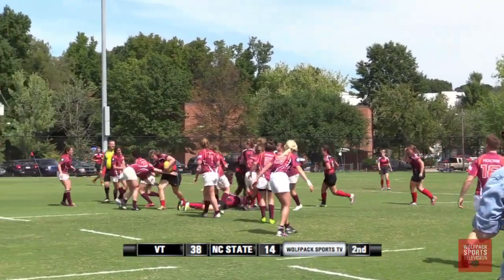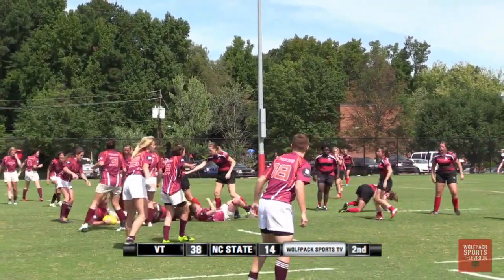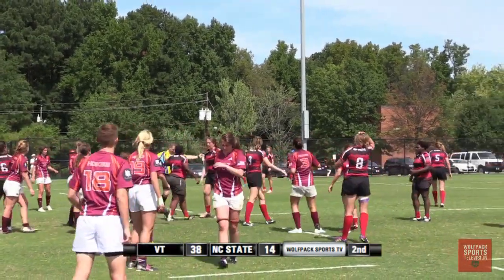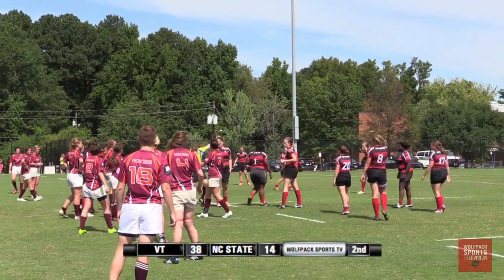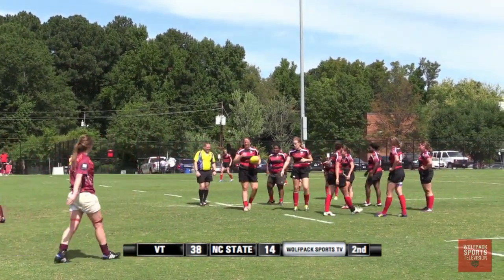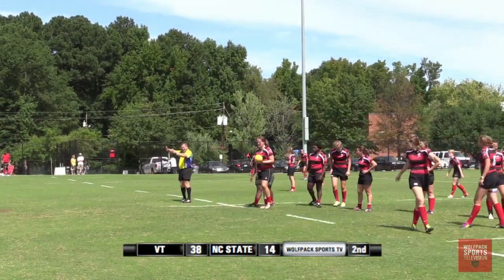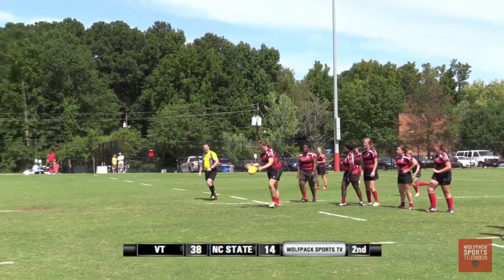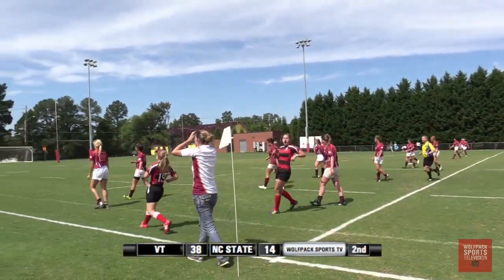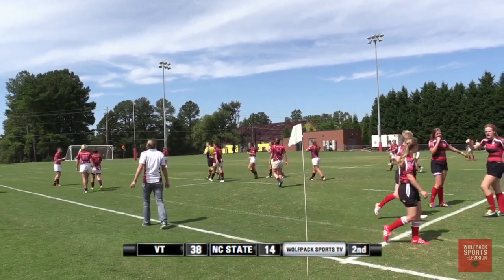Here we go. Four pushing forward. Loses the ball though. A little bit shaken up after that play. Here comes the kick. That was a good kick. NC State will advance it here.